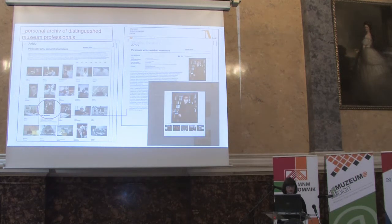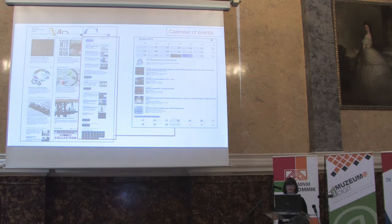This is a very interesting project of personal archives of distinguished museum professionals. You can see the pictures of the person, and on this slide you can see some data about the curator or professional, a little description, a little photo album, and you can also listen to the voice of the person.